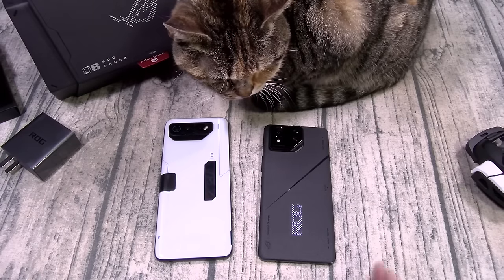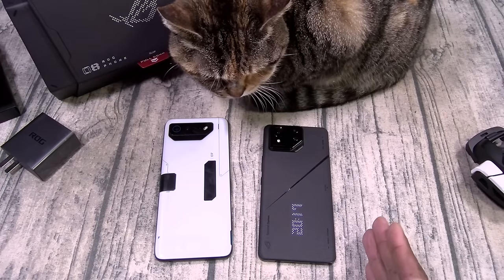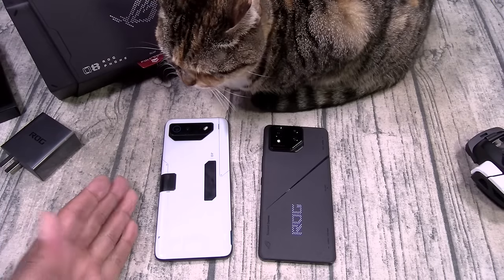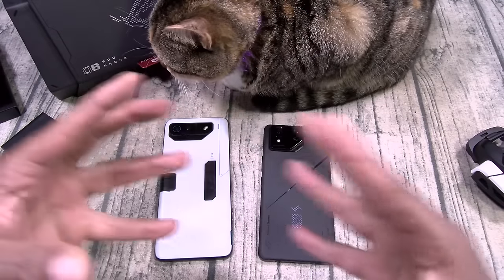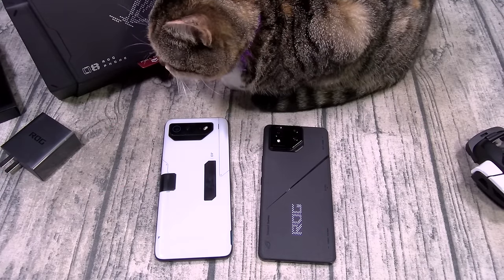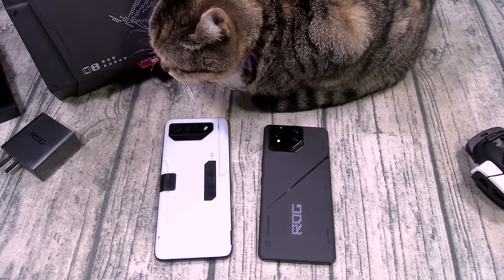Next, the battery. Now, last year's version had 6,000 milliamps. Now you got 5,500. So it might seem like, okay, last year's version is going to have better battery. No. Now you got the LTPO AMOLED panel and you got the Snapdragon 8 Generation 3. Everything working as a cohesive unit is going to give you better battery life. Trust me. Not to mention, this display on the back uses less power than this one.